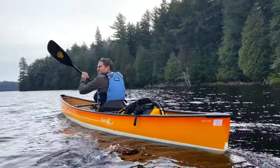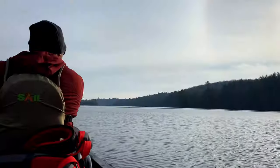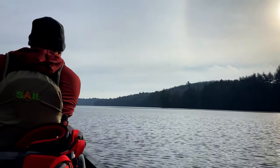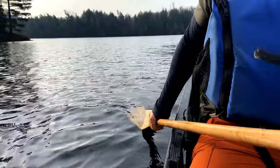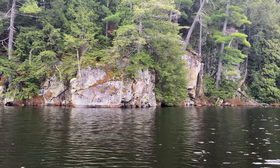But we're going to be soaking in this last trip of the year, making some good memories and traveling into a different part of Algonquin that I've actually never had the opportunity to explore yet. So I'm very excited. Algonquin Park is an absolute gem for all canoe campers out there. The water is super cold. Again, gloves help quite a bit.